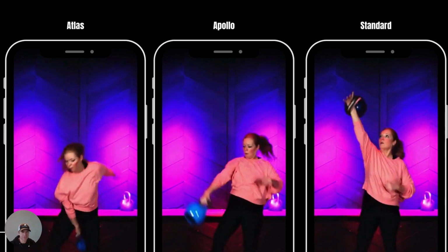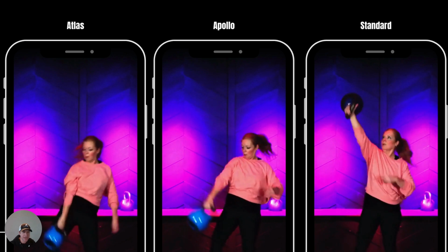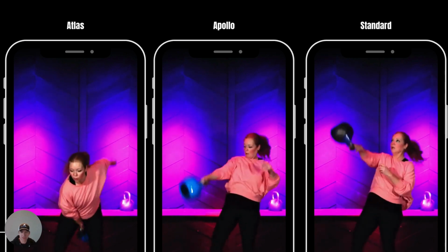So that is Atlas versus Apollo versus standard competition kettlebell.